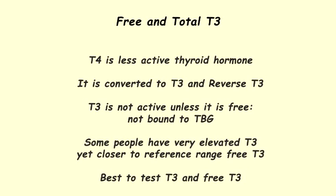And then of the T3 that you do have, it's not going to be active unless it's free in the blood, which means it's not bound to something called thyroid binding globulin. Thyroid binding globulin is a protein in the blood which binds to thyroid hormone, so the thyroid hormone can't do anything. With many of our hormones, not just thyroid, there are these binding globulins, and the binding has to be undone to make the hormone active. So some people may have very elevated T3 levels, but if they have their free T3 tested, it could be much lower, or even close to reference range.